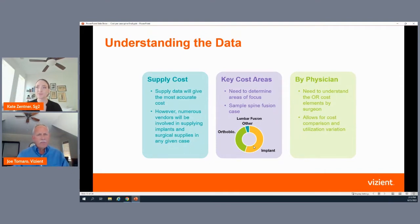Number one is that, without a doubt, the best barometer of true cost is going to come from supply chain. So being able to see what a vendor is invoicing for a specific product that's used in the OR is going to be the best. The issue with that supply cost is that generally a vendor will create an invoice per case. And again, if a surgeon's using certain spine implants from one vendor and then orthobiologics from another, or maybe multiple vendors, we don't have that opportunity to bring it together into one cost per case for the patient. So we're going to talk in just a moment about using OR data to be able to look at that.